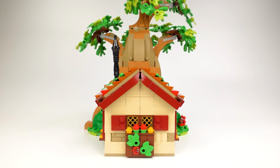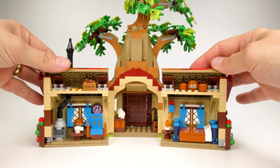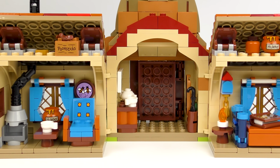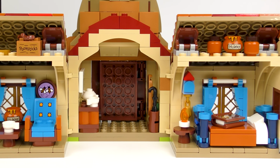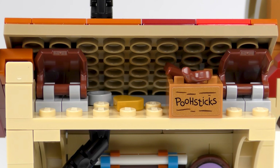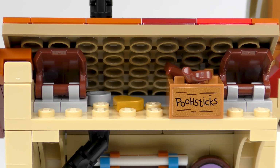I love the way this comes together at the back, but the really neat thing is that it opens up, revealing the interior of Pooh Bear's home. Everything a stout, round bear of little brain could need is found within the perfectly formed interior. Like most homes in the UK, Pooh Bear's crib does not have a basement, so he makes the most of the storage space up in the attic.